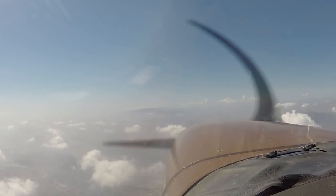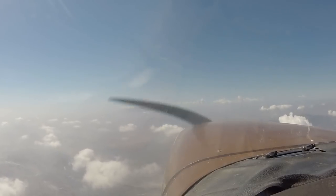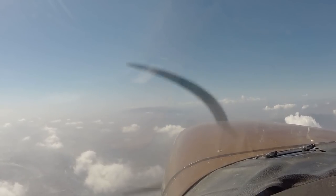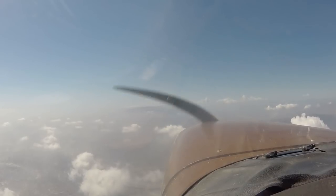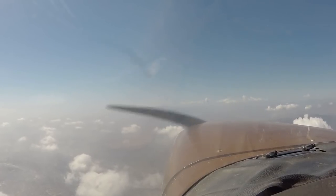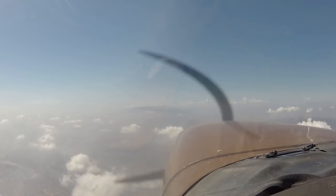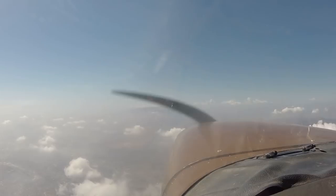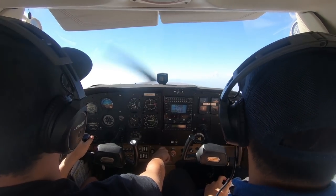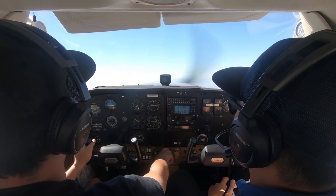Approach center. All right, we got 100 to go. Okay, 100 to go. Good. So once you hit your altitude, just level the nose. Gain some airspeed before reducing your power. Gotcha. Station 3 Juliet Tango, maintain 8000, heading 340. 340, 8000, there you go.